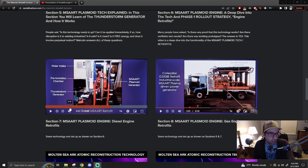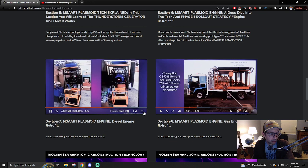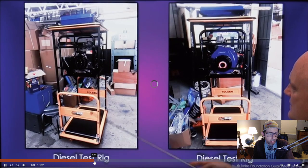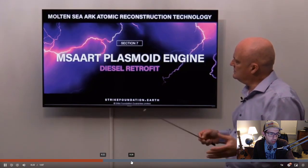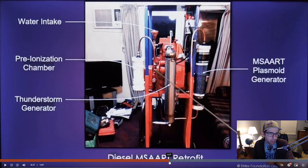Okay, so I'm going to jump through these real quick. At least this one, Part 7. This is another diesel motor. It's basically a minute long. Same technology, just better. Here's an image, and within a few seconds, here's the larger image, and then pre-ionization chamber, thunderstorm generator. These are terms I'm just noting. Water intake. So he's got some intake up here.